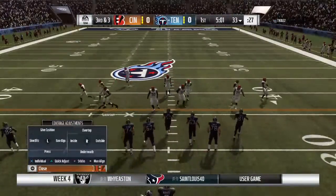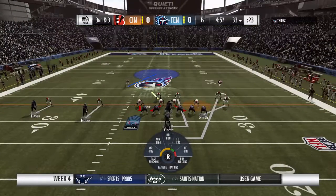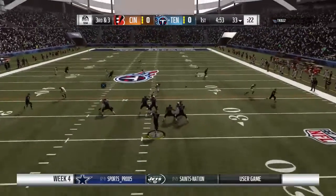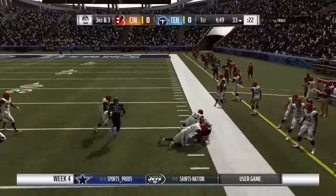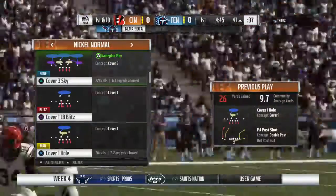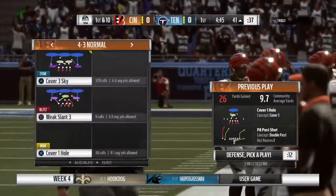Mariota. The open man is Smith. And he'll have it past midfield almost to the 40 before being taken down. A good pickup there, 26 yards.